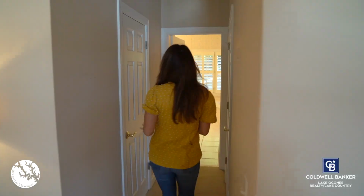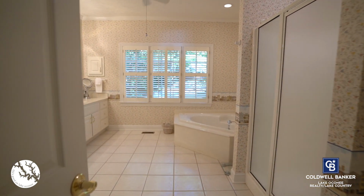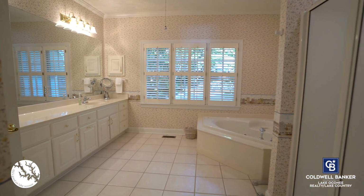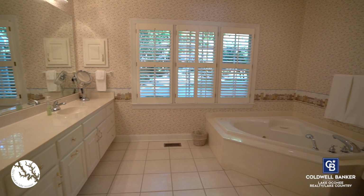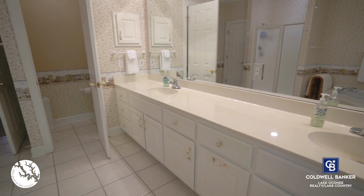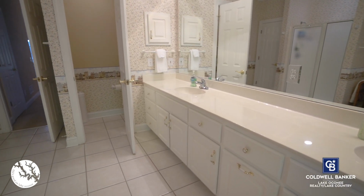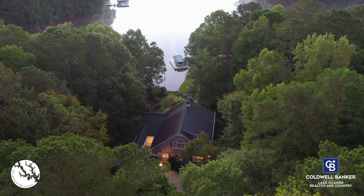Through here, we have an extremely spacious master bathroom. I mean, what I would do to have this much counter space in my bathroom at home. You have a great jacuzzi tub here, separate shower, separate water closet, and another linen closet here. His and her closets in this hallway going back to the bedroom. And let's go on and take it upstairs.